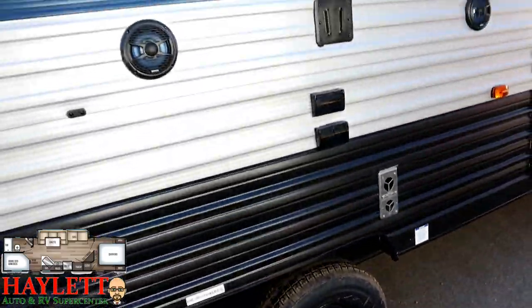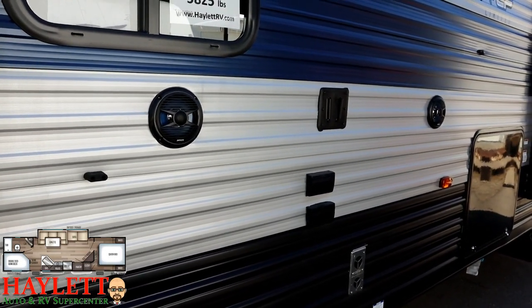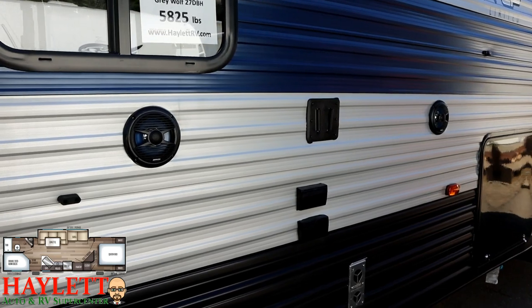Now, we talked about how there's an outside TV mount. That's what this would be right here. Notice how the bedroom, the living room, and the outside TV mounts are all the exact same thing.